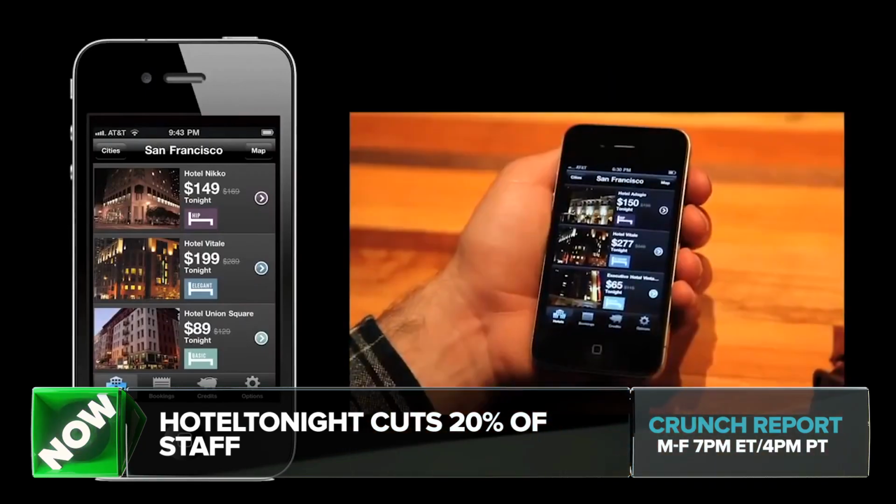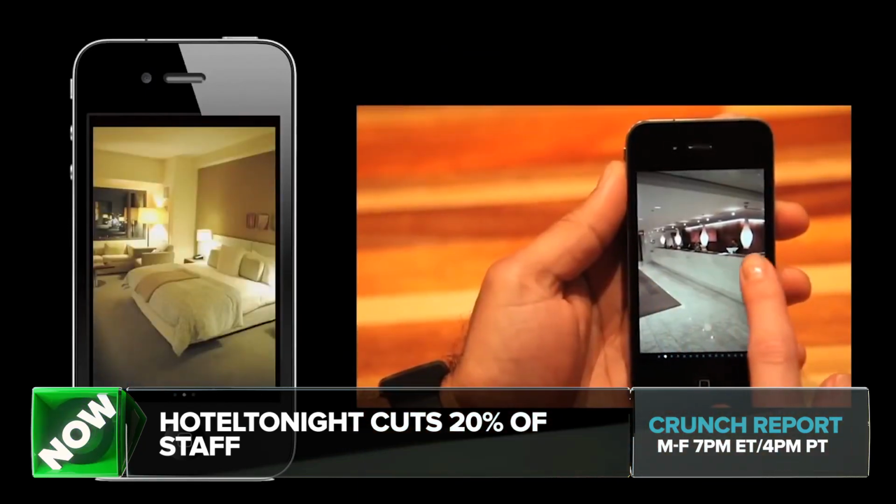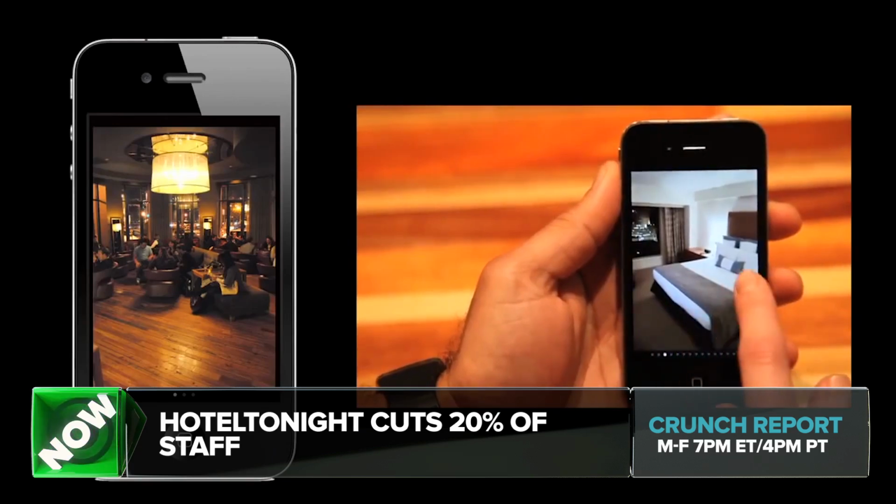HotelTonight started out in 2010 as a same-day hotel reservation app and then added 7-day booking options last year. It raised more than $80 million in venture funding, the most recent round in 2013.